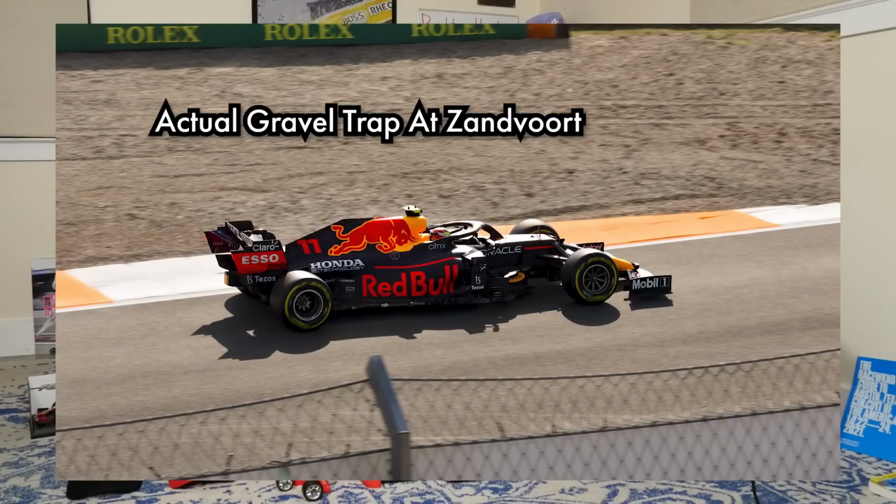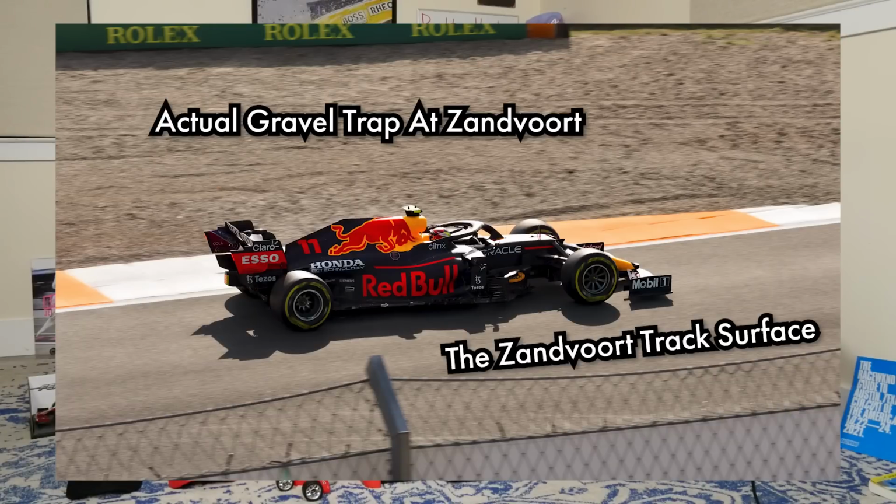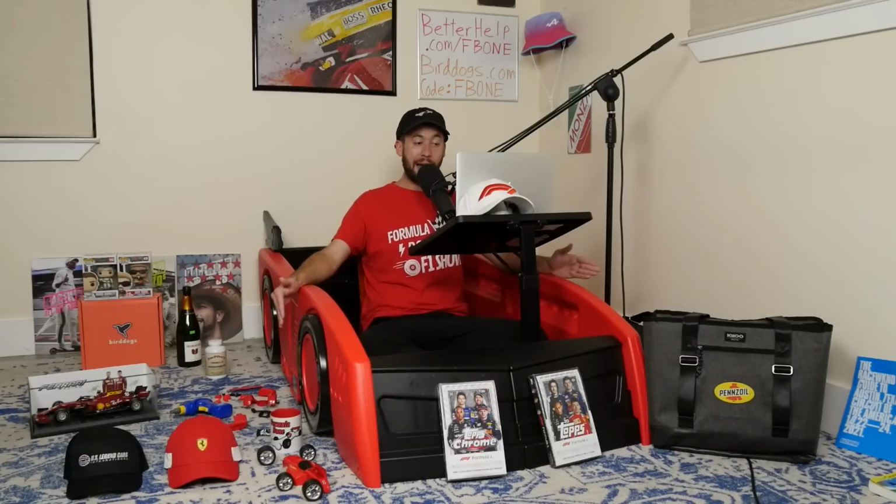Now, additionally, the FIA are also experimenting with fake gravel traps placed between actual gravel traps at Zandvoort and the Zandvoort track surface. These fake gravel traps will consist of gravel glued to the ground by way of a special resin. The purpose of these fake gravel traps will be to decrease the amount of gravel that gets on the track surface while still maintaining the integrity of the track limits that the gravel represents, because cutting a corner and riding atop the fake gravel trap will be detrimental to lap time, but also not kick a bunch of gravel onto the track surface that can mess with other drivers and can cause some red flags if a driver happens to crash into a gravel trap and spill a bunch of that onto the track surface.